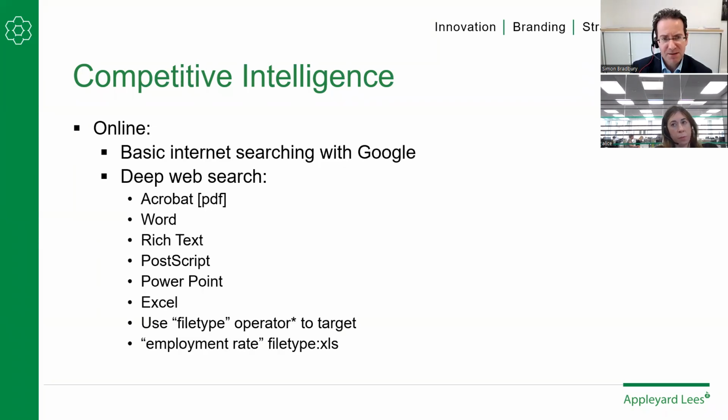But how do you actually undertake the competitive intelligence? There's a lot of tools you can use online. So basic internet searching with Google. You can also put up Google alerts, looking at news feeds. There are also larger commercial databases that will provide you with details of product launches, new drug approvals, clinical trials which are going through different phases as well.